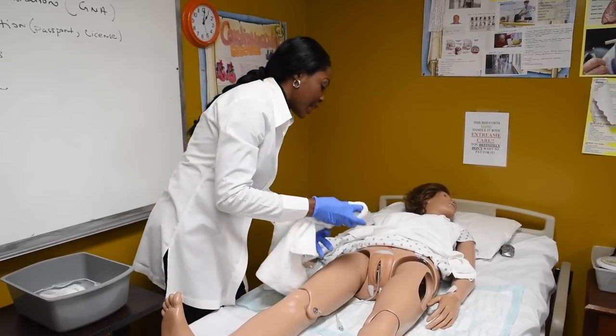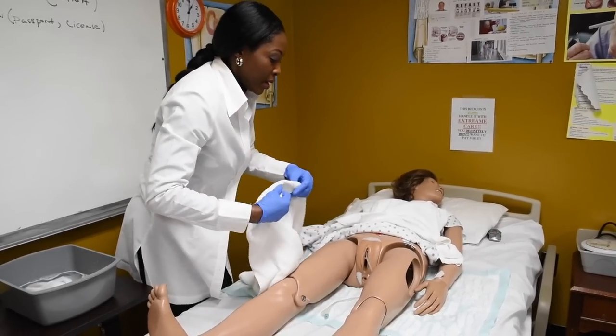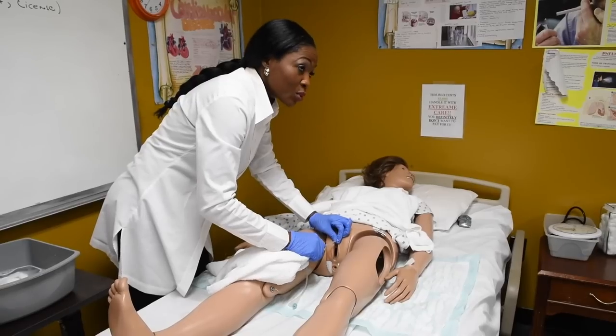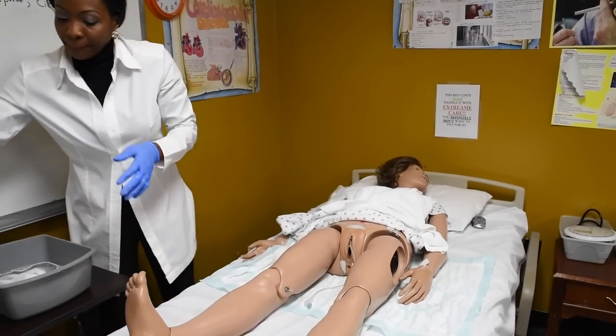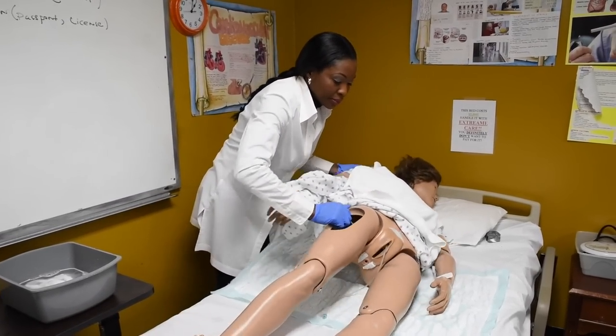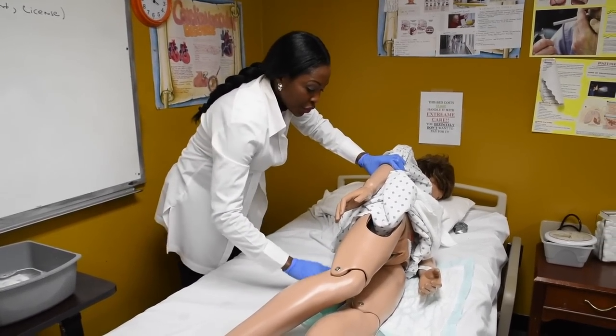Change the sides of the towel. And then we do what? Dry away as well, holding the catheter. The chuck is considered what? Dirty.